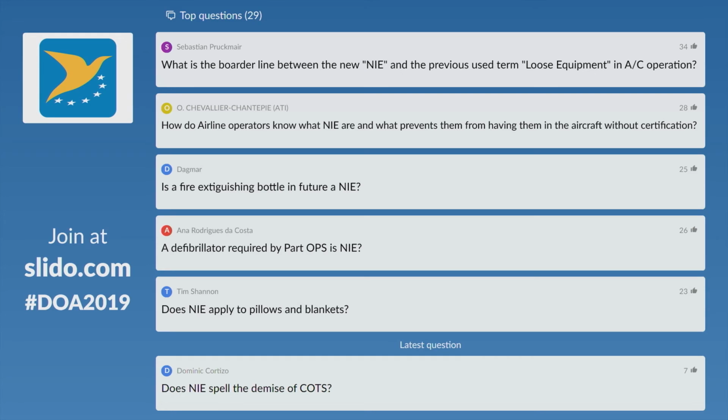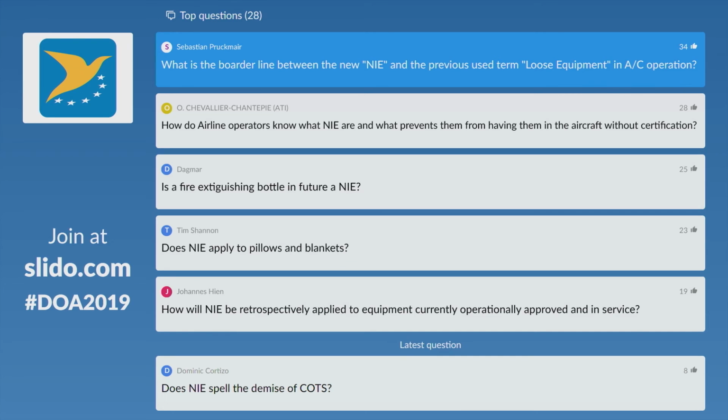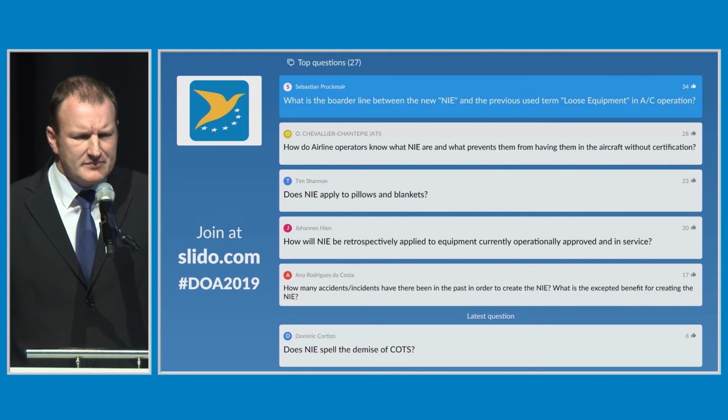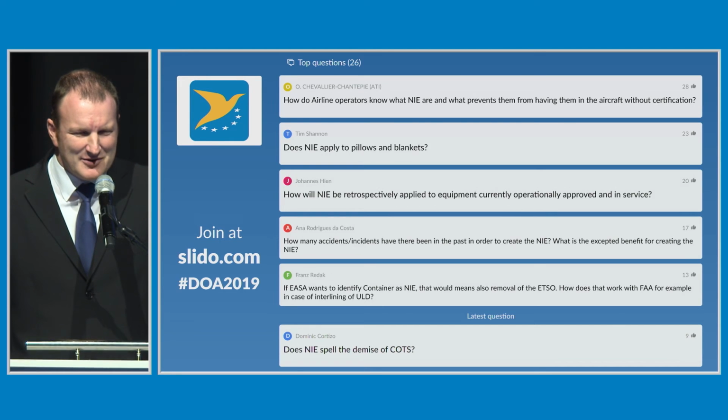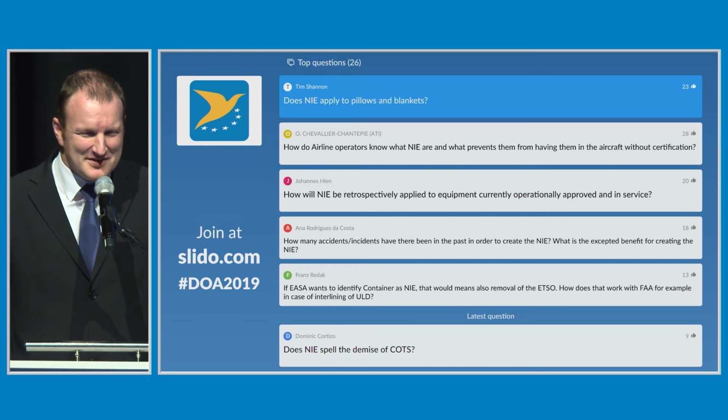Loose equipment, I think, unless it's being used to operate the aircraft and falls within the definition of NIE, then I think there's a clear distinction between the two of those. I don't think loose equipment could be considered to be NIE unless it's being used to operate the aircraft. Pillows and blankets? I don't think so, unless it affects the safety of the aircraft.